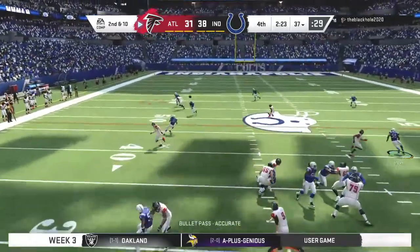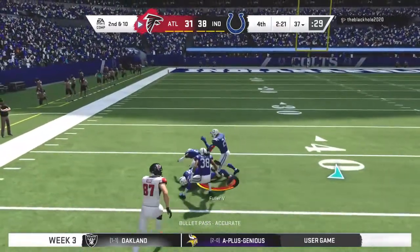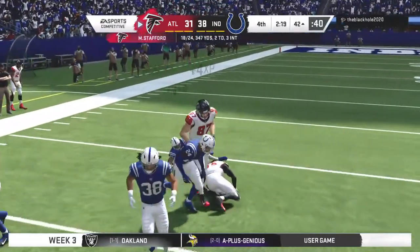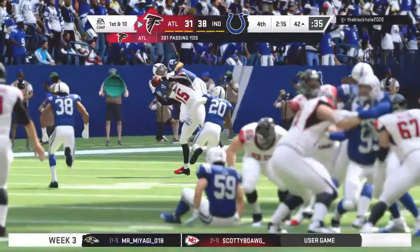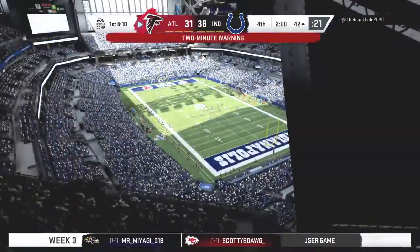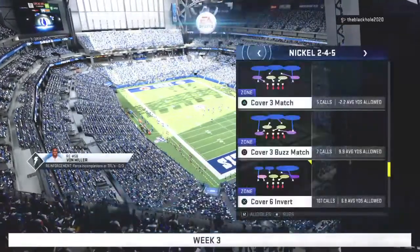Throwing again. Stafford. They'll tussle for it, and this is going to be caught. And they'll get him to the ground. He has another first down at the Colts 42. The drive continues as they search for a tying touchdown.